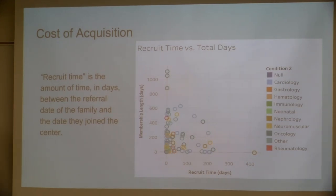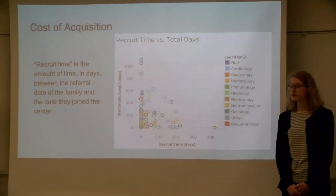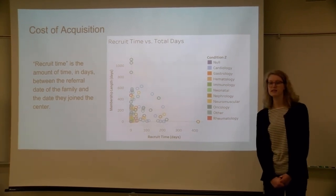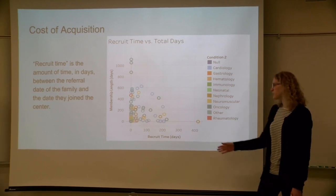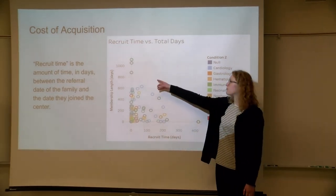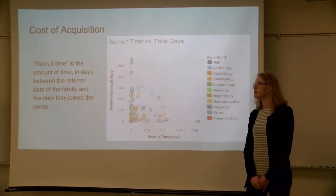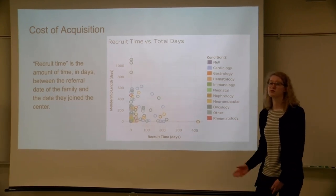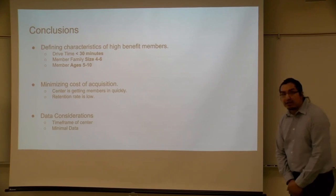And then as for cost of acquisition, we graphed recruit time, which is the amount of time in days between the referral date of the family and the date they join the center. And we compared it to membership length and date. As you can see, the center does a really great job at recruiting members. Everyone has a pretty low recruit time. Ideally, we would have all the members in the upper left-hand corner, which would indicate that they have a low recruit time and high benefit as well. But we do find that the members who are in that category have similar demographics to the high benefit as previously stated.